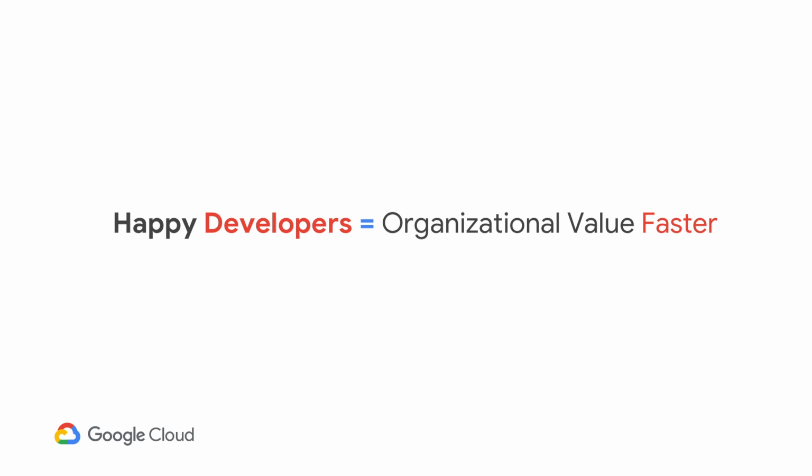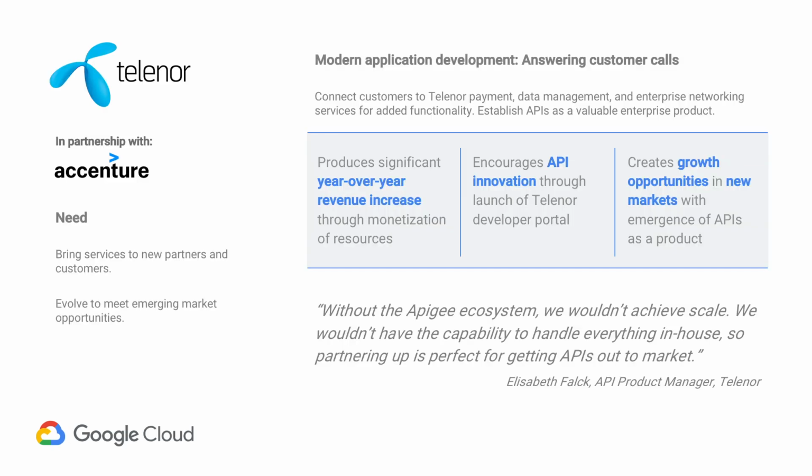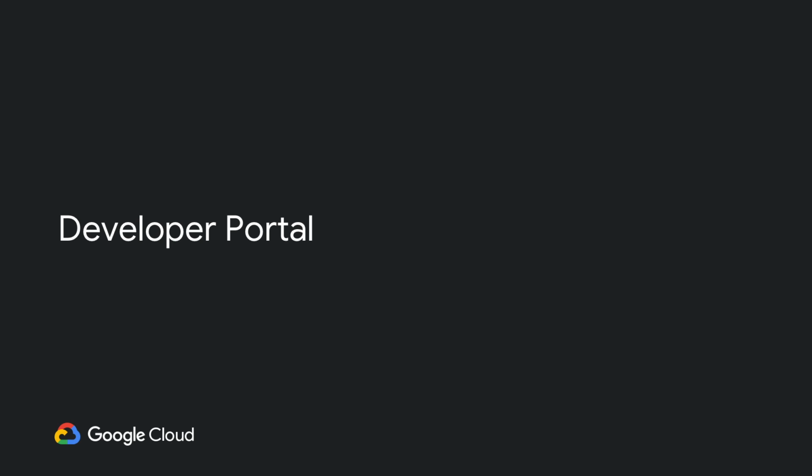Here's one of our customers, Telenor. They joined us a little while ago, and through building different types of services, getting their dev portal in place, using Apigee, they were able to produce significant year-over-year revenue through monetizing those resources and encouraging API innovation through their dev portal specifically. So a good example, we've got more information about Telenor on our website, so you can go look. So let's look at dev portal specifically now.